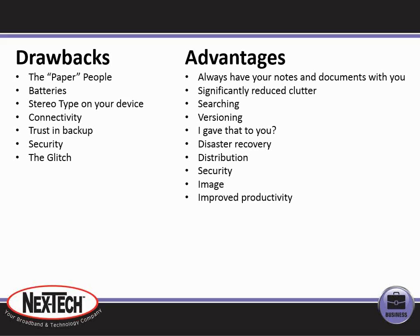Another is the stereotype on your device, that's one I always bring up to Steve. You go into a meeting and it's the norm, it's okay for you to write down notes on a piece of paper. But as soon as you get your laptop or your tablet out and start taking notes, that perception comes in that you're emailing, you're surfing the web, you're not working or focusing on the meeting. So overcoming that could be one of the drawbacks.